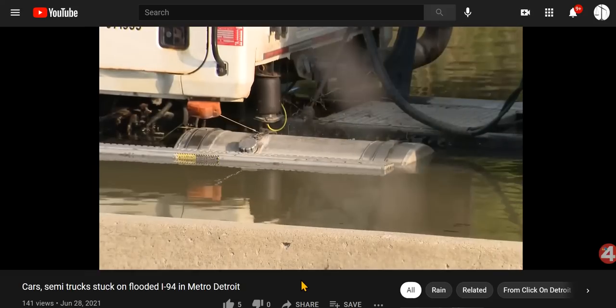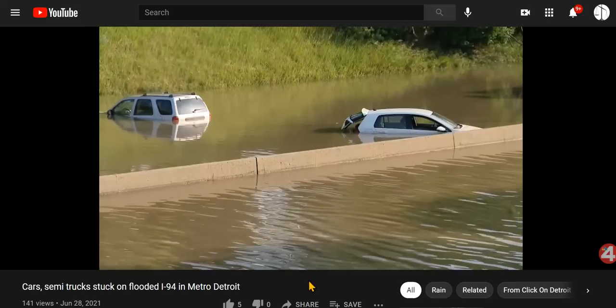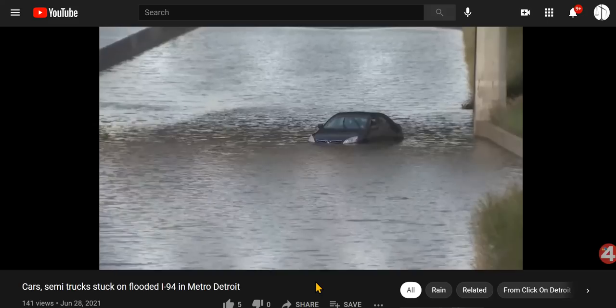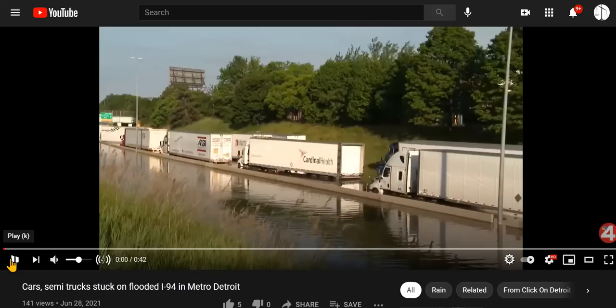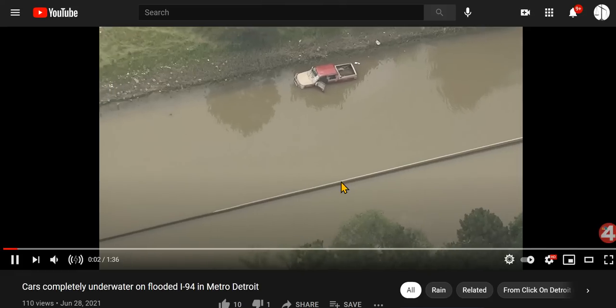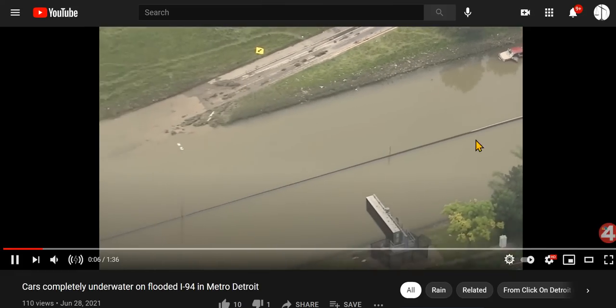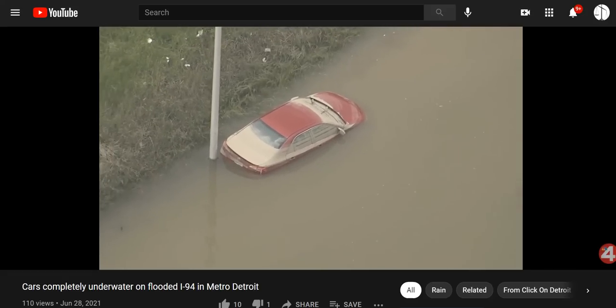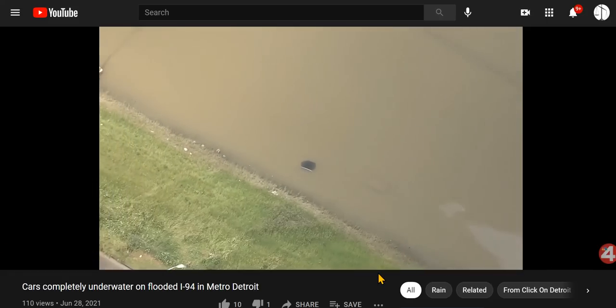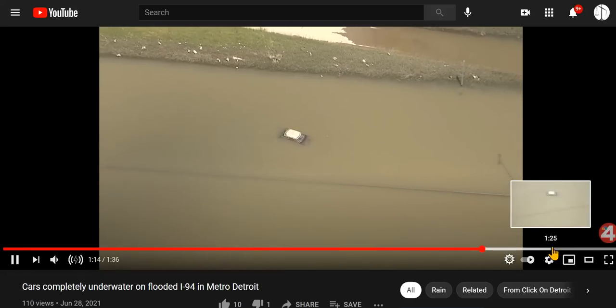This is today, 2 days later, 48 hours. And in many places the water has not gone down. No drainage, I guess, in Detroit anymore, right? That's it. Truly amazing. And these are different parts of interstates. It's gone down some. These cars are gone. Another car right here. Completely submerged. It's amazing.